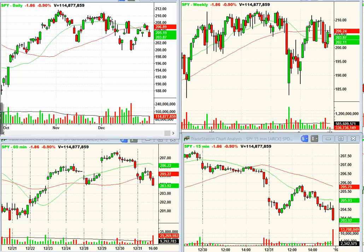But the problem with major pivots is you've got to give them a lot of room. Therefore, you've got to get a lot of room in return. And guess what? It's a white knuckle ride because the thing is all over the place on the way down if you're going short, or the way up if you're going long. Okay? So that's what's great about stocks.